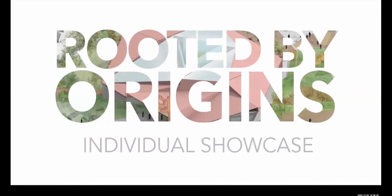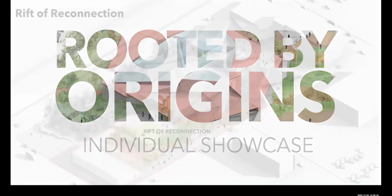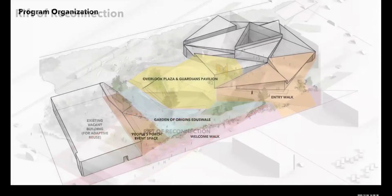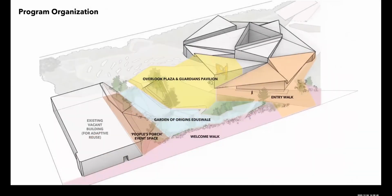We're going to showcase our individual, more detailed work that contributes to this larger team project that you just saw, starting with the Rift of Reconnection. So the Rift of Reconnection is a place that encourages community activity to be welcomed into the museum grounds through its entry approach, public plazas, and pavilion, which are all supported by colorful and inviting planting and landscapes.